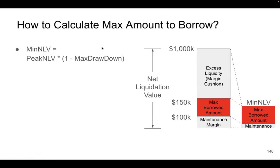Okay, so let's look again at how to calculate the max amount to borrow. We need to first calculate the minimum NLV, which depends on the maximum drawdown.